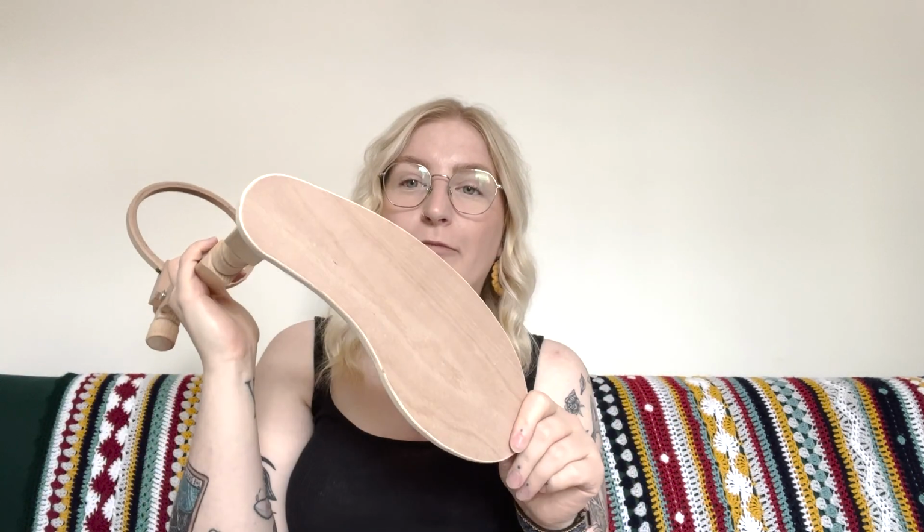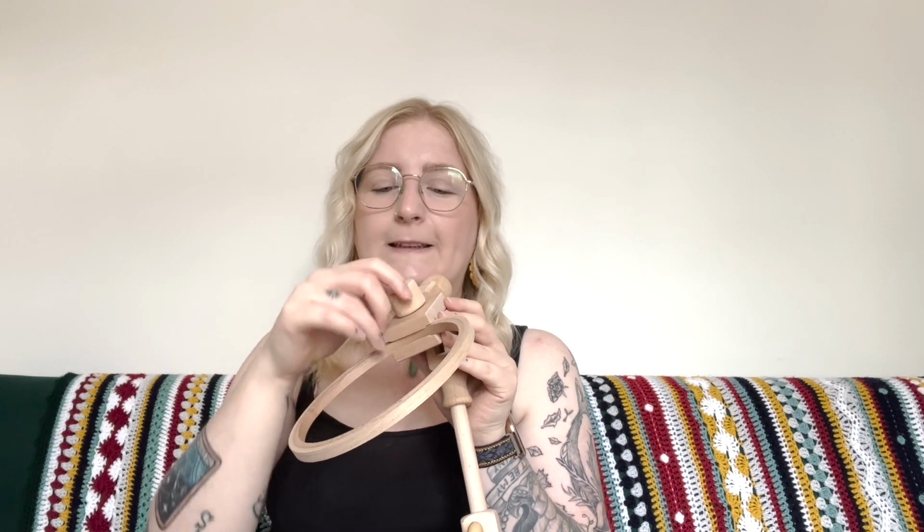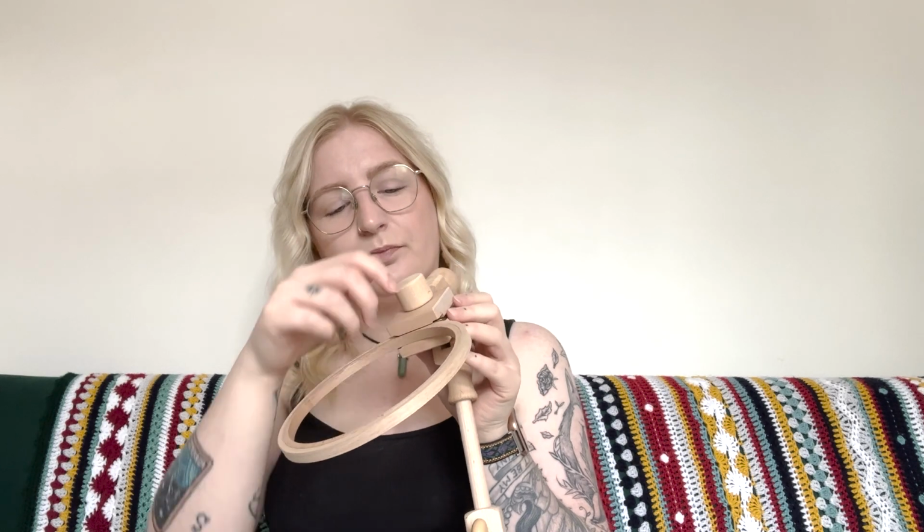So it's got a half moon base, and then it's got an adjustable stand, and it comes with a hoop which you can take out. I hate the feel of unvarnished wood though. Yeah, it gets to me a little bit, but I've kind of got used to it over the years of holding hoops and things.